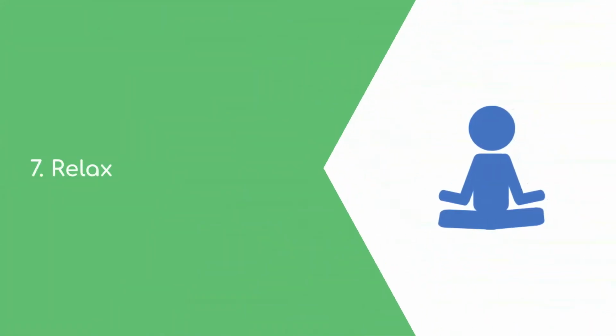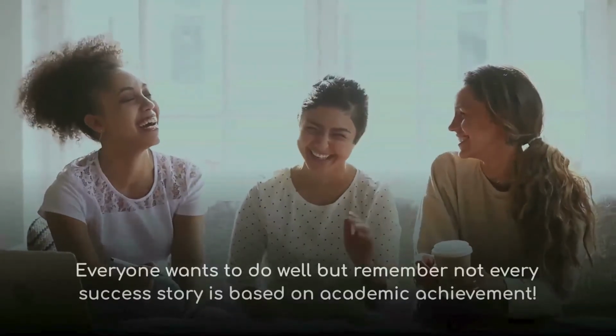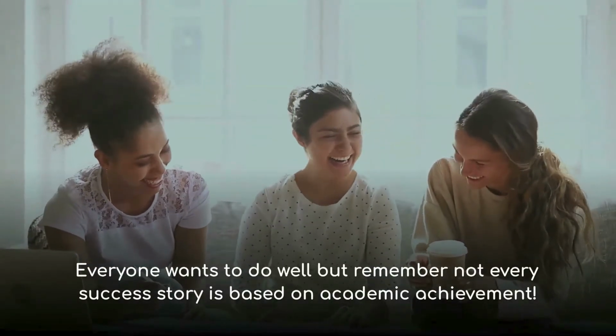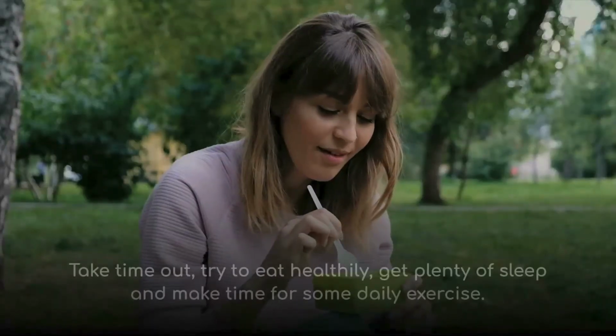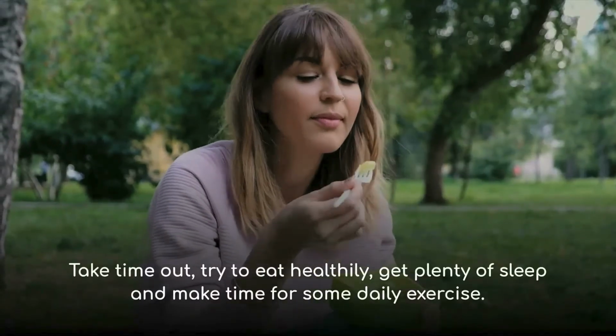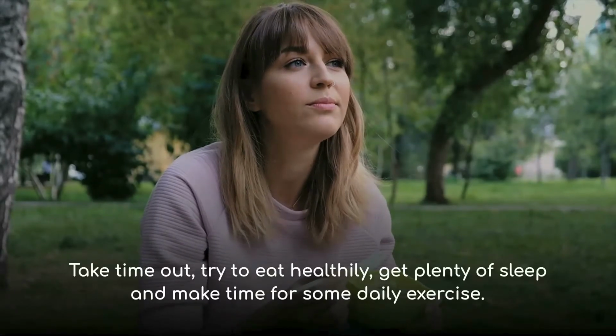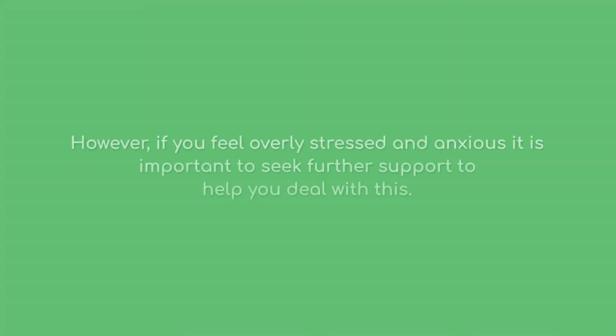Number 7. Relax. Everyone wants to do well, but remember, not every success story is based on academic achievement. Take time out, try to eat healthily, get plenty of sleep, and make time for some daily exercise. However, if you feel overly stressed and anxious, it's important to seek further support to help you deal with this.